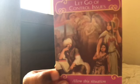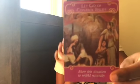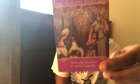The next card is let your friends help you. Says ask for and accept support from others. And then we have let go of control issues. Allow the situation to unfold naturally. Wow, this is really speaking to me. If you see let go of control issues, it's the same thing I was saying before with the mother and the child. She's here trying to protect her child.